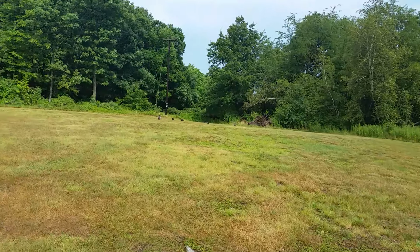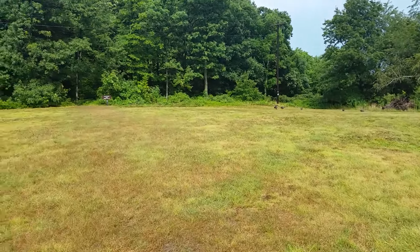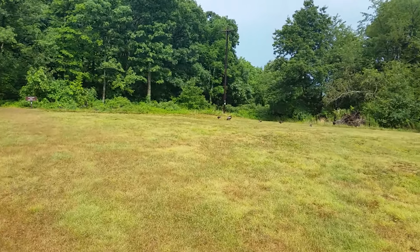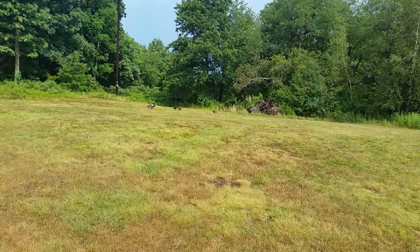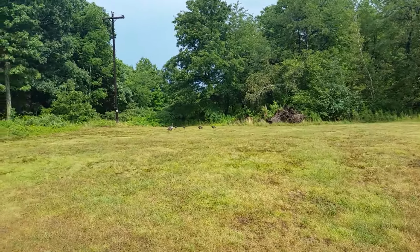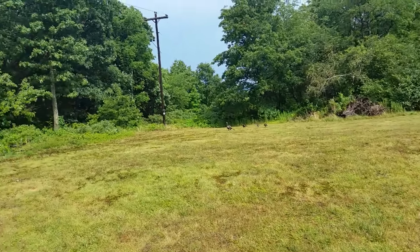This is as close as I've been to wild turkeys before, so it's pretty cool. He's like half in the bushes over there. There's one of the babies. This is awesome. This is my first up-close turkey video. They seem to be very accommodating.